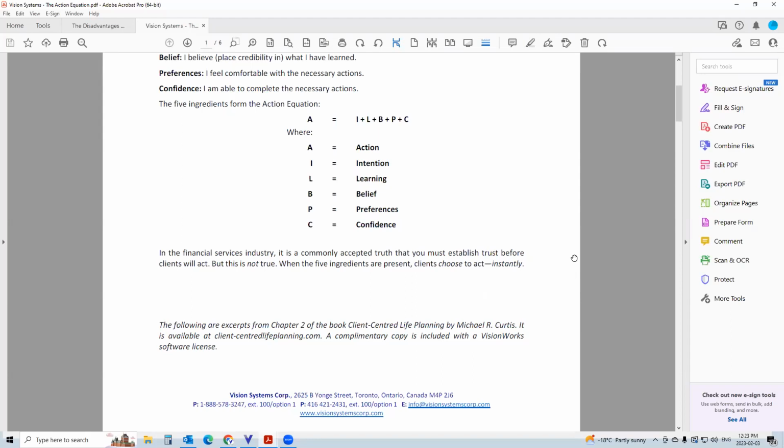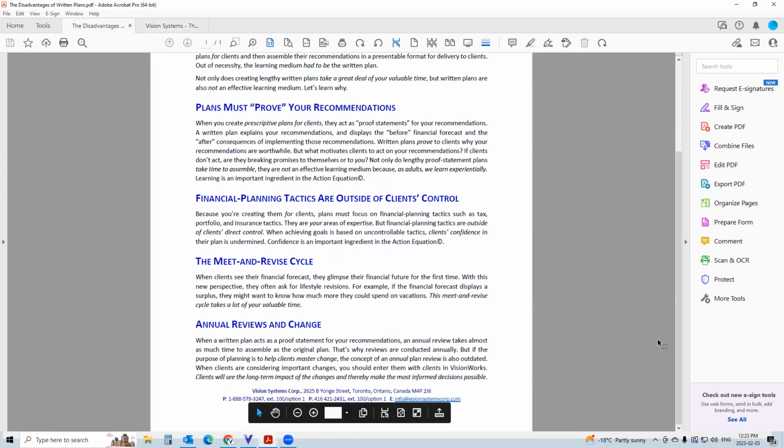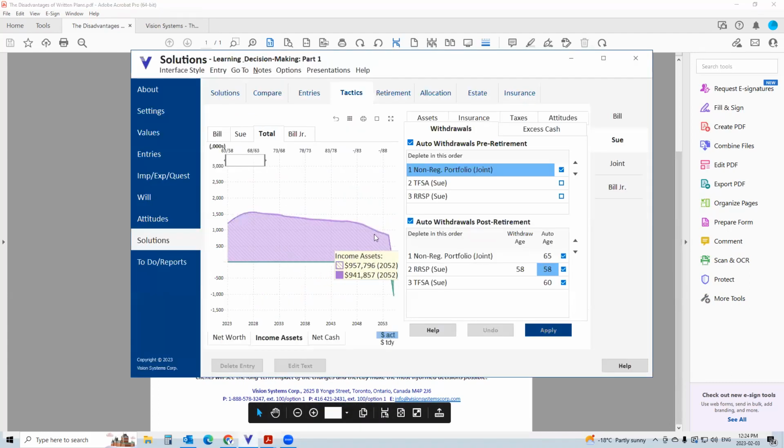The other thing that I want to talk about when we go back to the reasons that creating plans for clients are just not very effective, and again, it's a time factor, is that when we create a plan for clients, what we're going to do is show them the financial forecast. This is the idea of what we did before we changed the vacation expense. And when they see the financial forecast for the first time, obviously they're going to say, well, what does that mean?